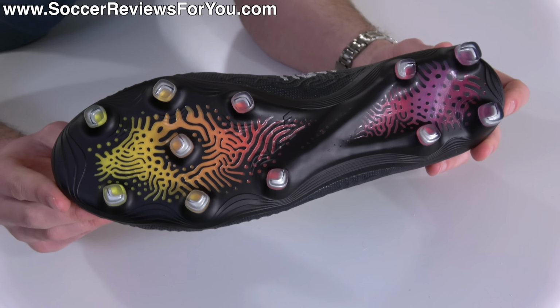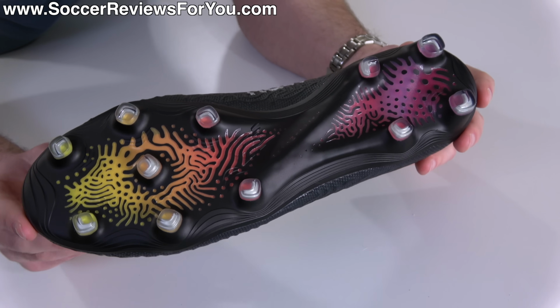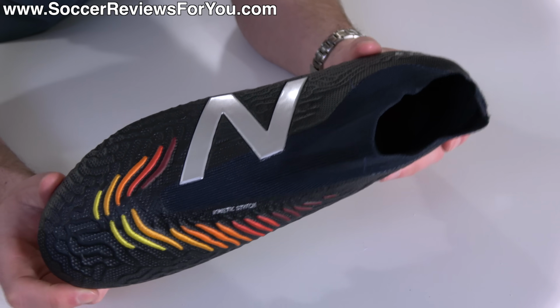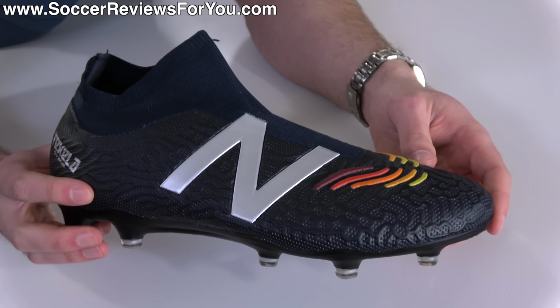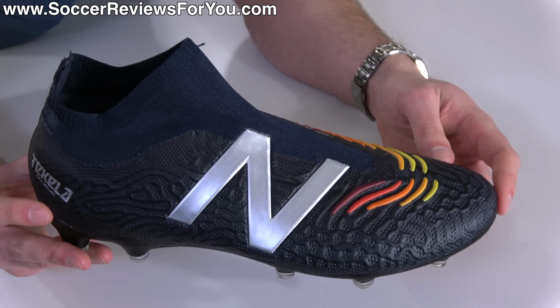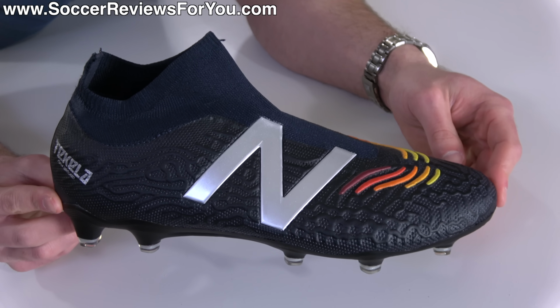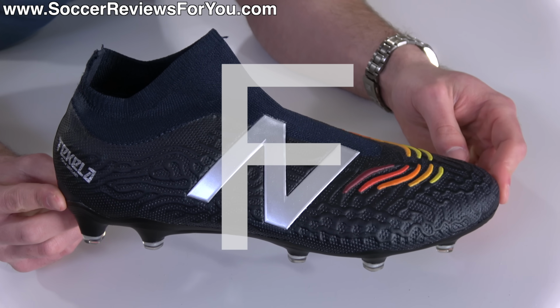The sole plate and stud pattern I don't mind at all, but because of how bad the upper is, how poor it fits, and really how terrible a value for money proposition this is at its normal retail price, this is one of those football boots that I simply cannot recommend. Even if it is on sale, this is an F tier football boot.